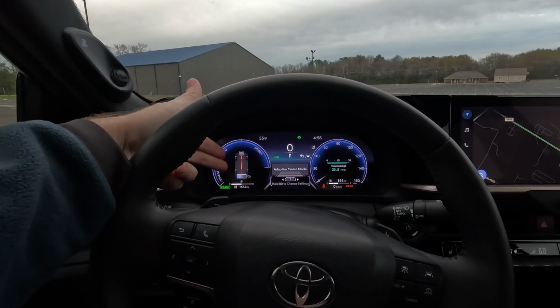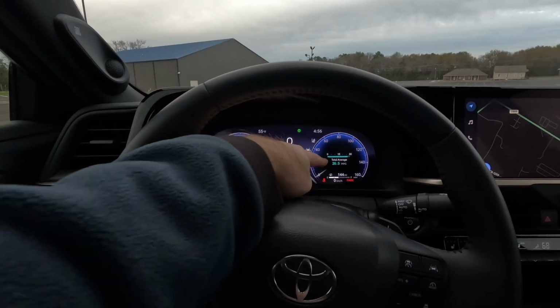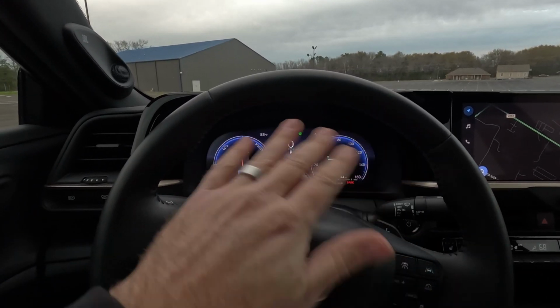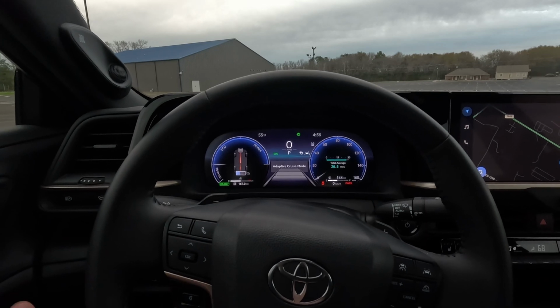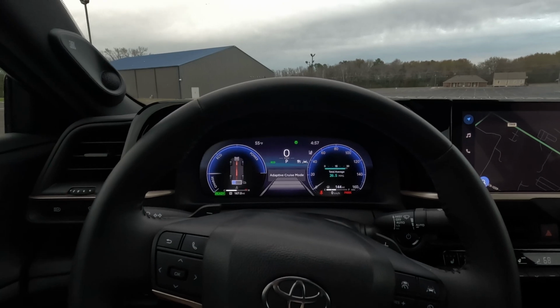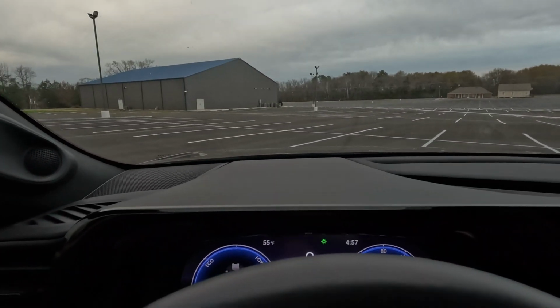I really like seeing where the power is going and coming from, as well as my economy, and then my adaptive cruise information right there. It is very simple to read, although it isn't my favorite layout. I feel like Toyota could have done just a little bit more, and I really do lament no head-up display in this one.